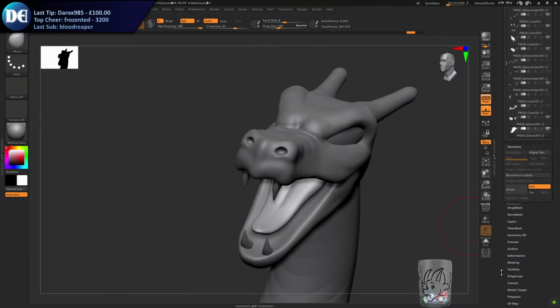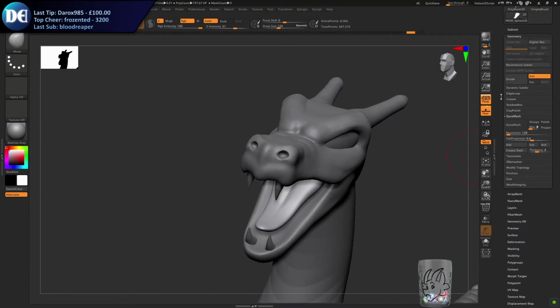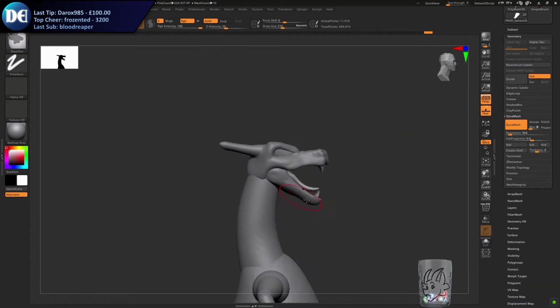I think I need Dynamesh. I think that's why it might be a bit dodgy. Hold on. Ooh, that's a bit too high for Dynamesh. 300. There you go, that's better. It was a really, really tiny little detail that was just bothering me there.